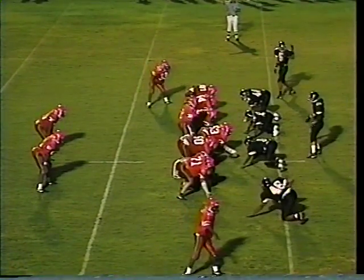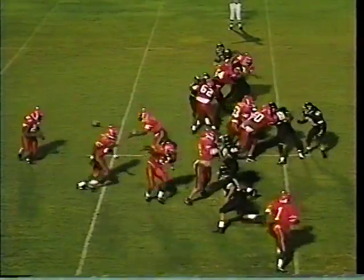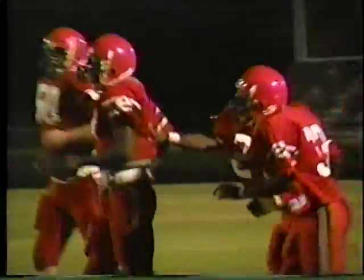Out of the wing T. Haven't seen this set since about the first quarter. Motion by Williams. Pitch that way. O'Neal, they're going to feed him the ball. Big hit. Big hit there by Derek Harris, who's back in the game after a short timeout resting his ankle.